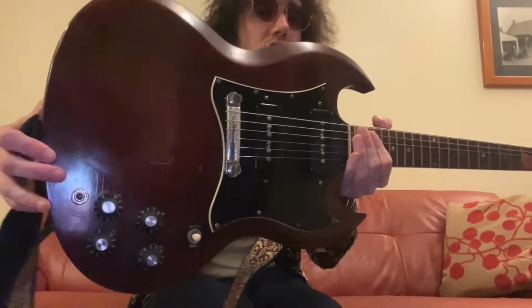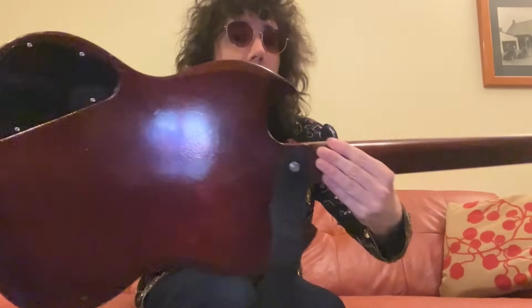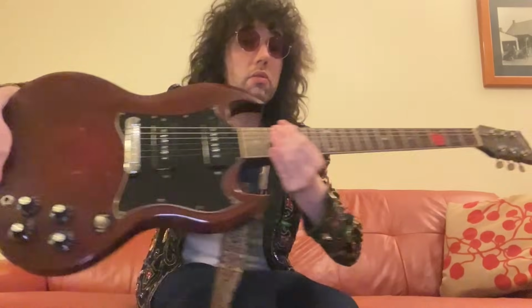I do have the original Vibrola in the case, but I took it off mostly because of tuning stability. I had this one refretted, and it's got a modern compensated bridge on it, but otherwise all original. Got some honest wear there. Sorry for the reflections, but it plays great, sounds great, and I don't play this one nearly enough, but anytime I take it out, I always enjoy getting my Townshend on.